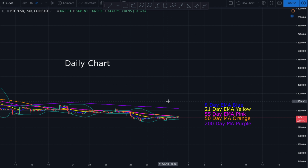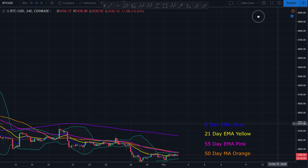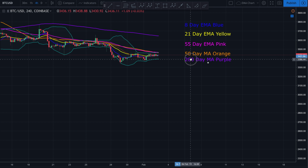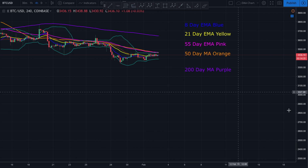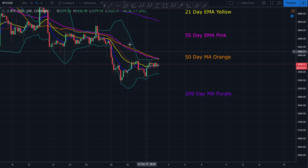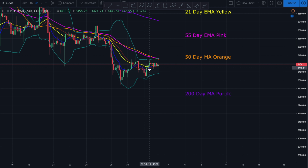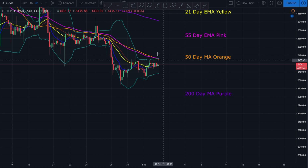Now, if I zoom into the 4-hour chart, we can see that this is happening to a greater degree. On the 4-hour chart, the Bollinger Bands are absolutely starting to constrict. The 50-day moving average, as well as the 55-day exponential moving average and the 8 and 21-day EMA, are all starting to converge. And anytime you see this, as well as the Bollinger Bands bottlenecking, typically you see a larger move.